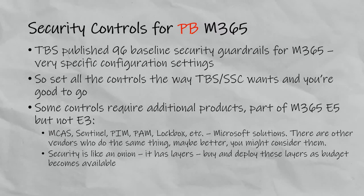The tricky bit is that Treasury Board bought the E5 advanced license, but SSC bought E3 for the rest of us. So some of the things they ask us to do are going to be additional purchases for most government departments. Here's a list of them. I won't drill down. Microsoft managed to get their preferred Microsoft solutions written into the documentation. There are alternatives. My observation here is that security is an onion, and your IT security people don't expect you to go out and buy all this stuff. You can add layers as you can afford them and let them tell you when you're good to go.